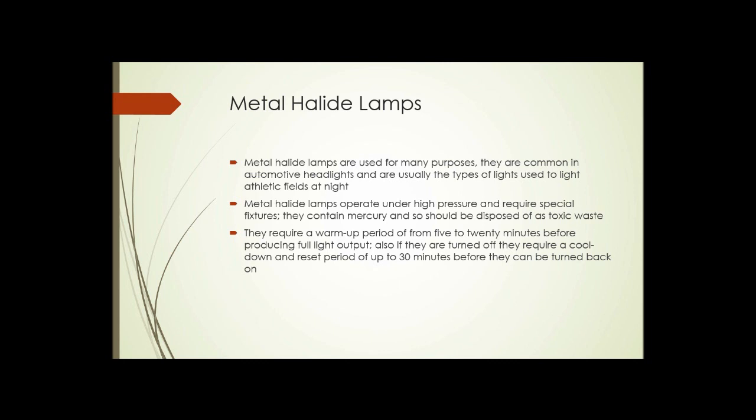Metal halide lamps are lamps that are used for a lot of purposes, not just grow lights. They're common in automotive headlights. They're usually the types of lights that are used to light athletic fields at night, football fields, baseball fields, whatever. They operate under high pressure, and they require special fixtures. They also contain mercury, so they have to be disposed of as toxic waste. They require a warm-up period of from 5 to 20 minutes before they produce the full light output.